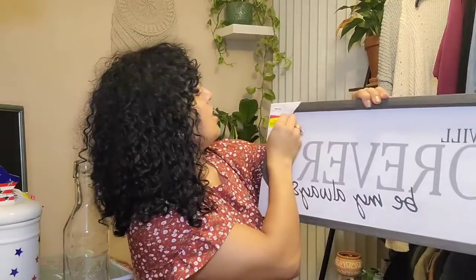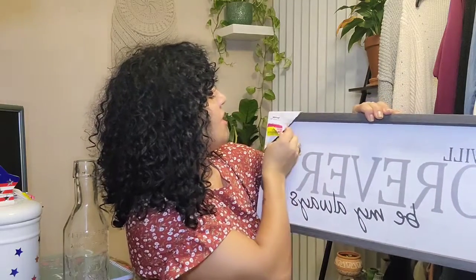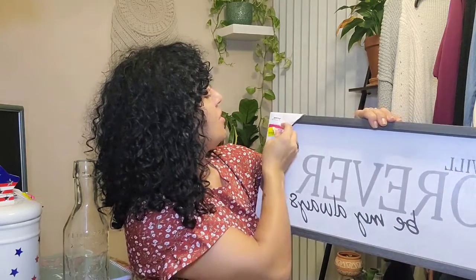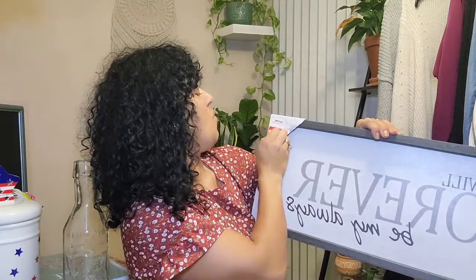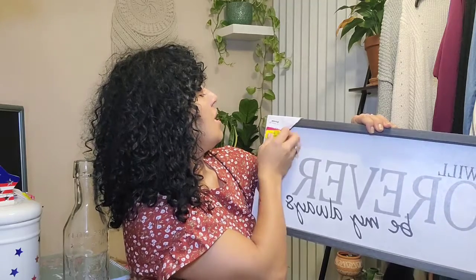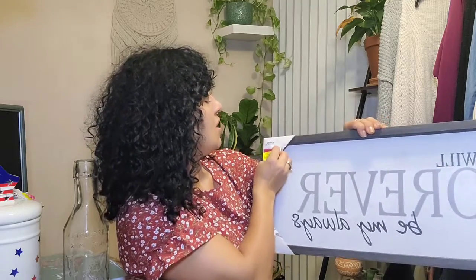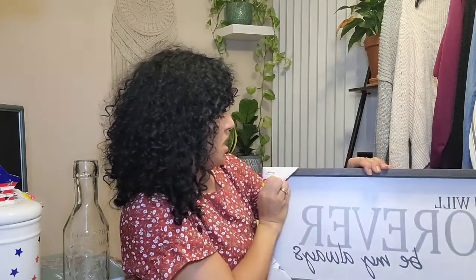$1. And it retails for $25. Look how many stickers it has. I swear to you, if I could count it, I'm gonna say 1, 2, 3, 4, 5, 6, 7. 7 discounts. These frames had up to 7 discounts, you guys.